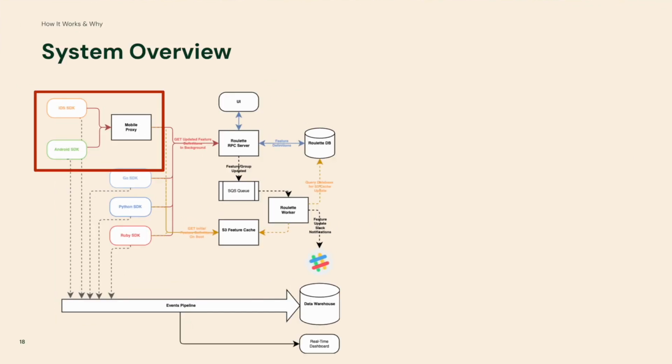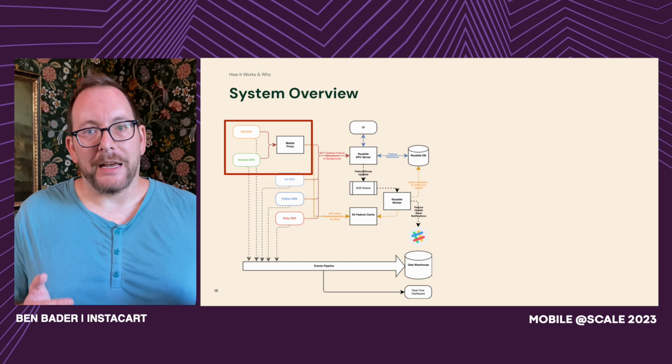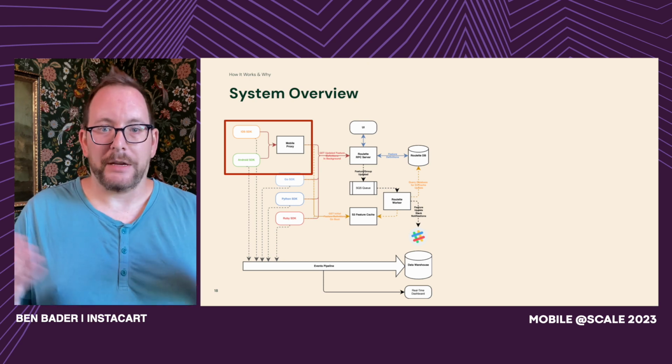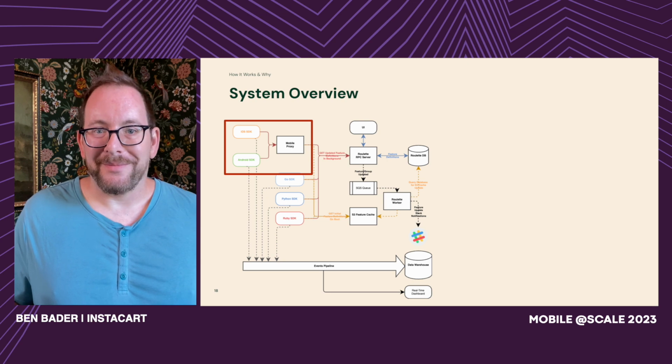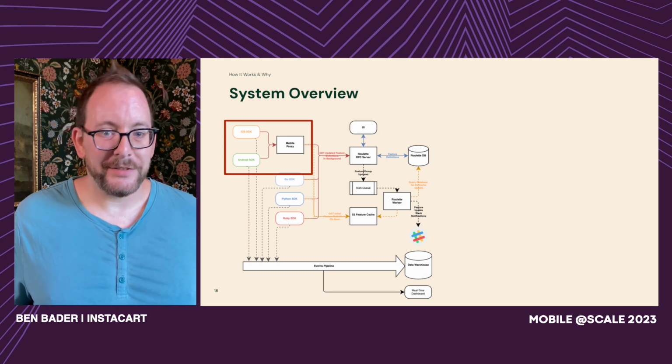Instacart is a mobile-first product, and so our mobile developers naturally want to take part in the same experimentation ecosystem as their back-end counterparts. And here is where the nature of mobile applications comes into play. So up to this point, Roulette had only ever had back-end customers. And as a consequence, a lot of our design hinged on these unstated assumptions that we made about how things work. Mobile applications being so different, this posed quite a challenge to us.